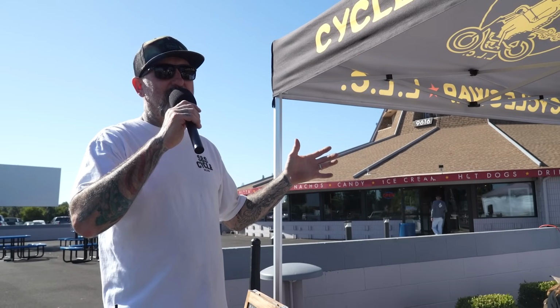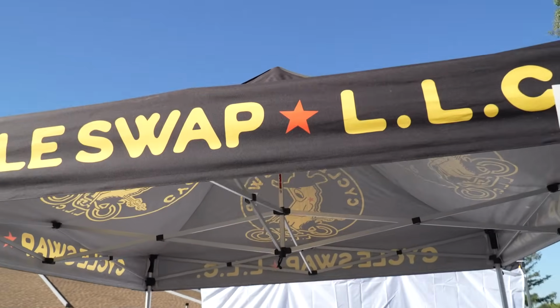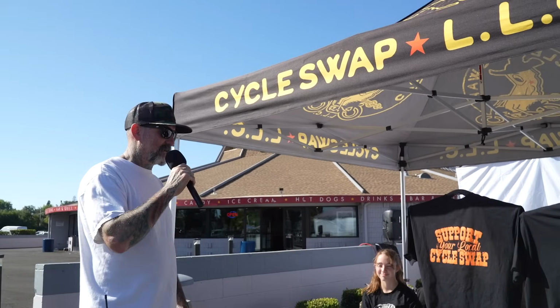I mentioned family affair. Literally family affair. This is my niece, Maddie. She's hiding. And this is Reagan, and she's kind of my niece. And they run the merchandise booth for the cycle swap. So they're out here selling shirts and merch and other stuff that they find in the trash, maybe.